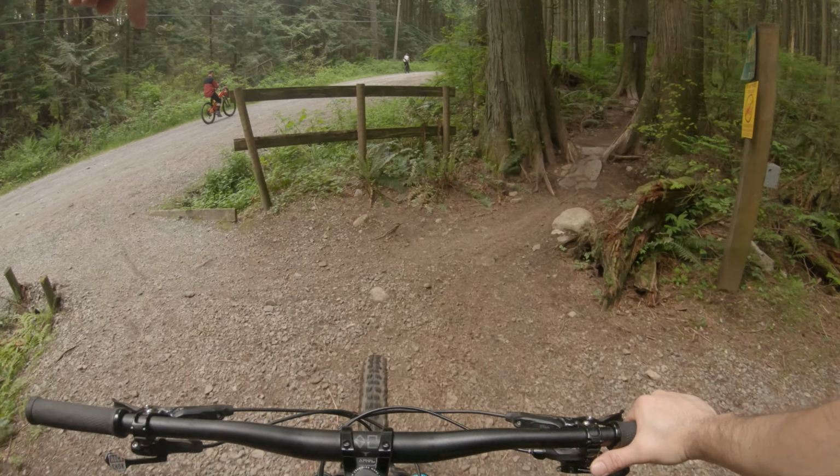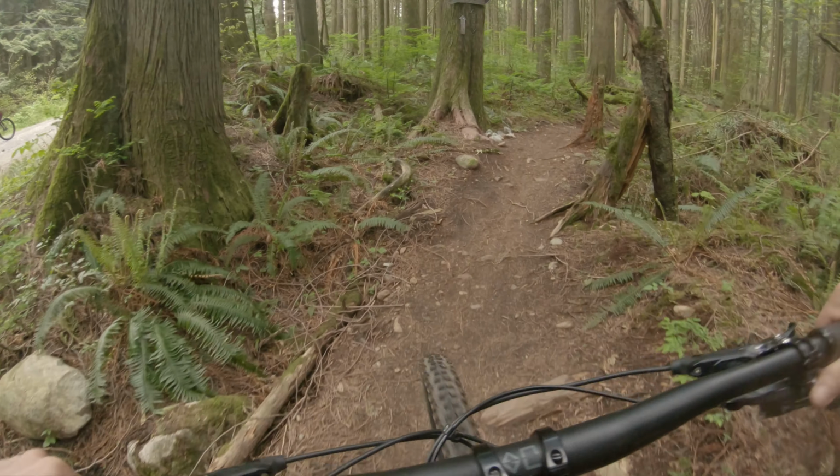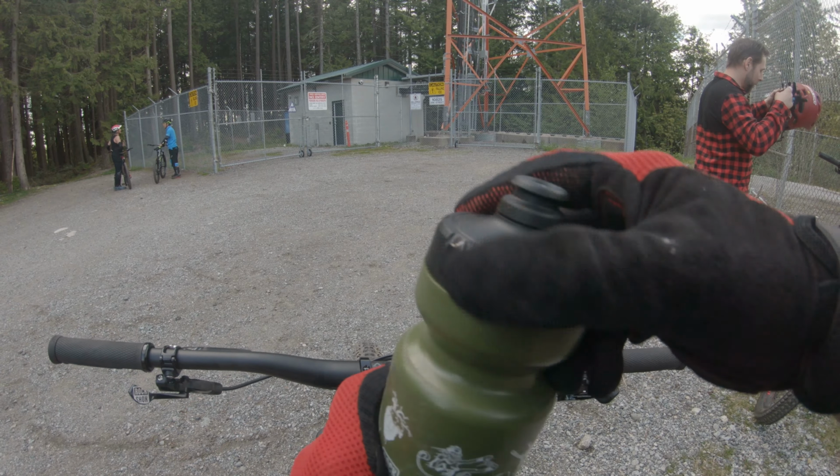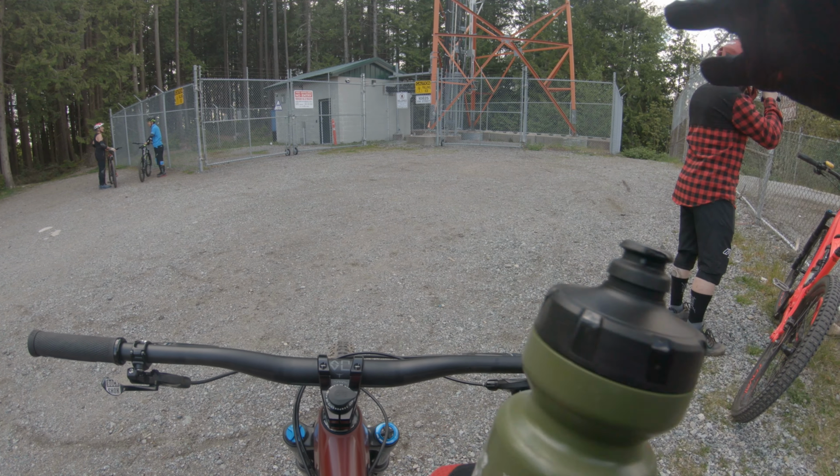See, look at that guy, look at that guy. Once you reach the top, you end up at the little power station. Have a quick drink of water, and we're ready to head off and hit the trails.